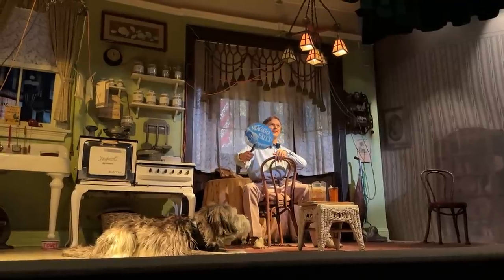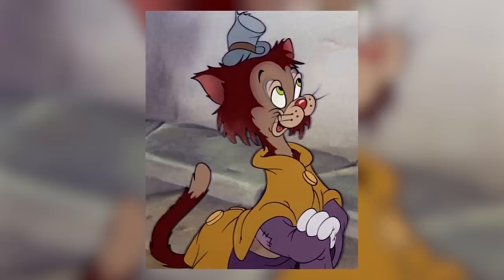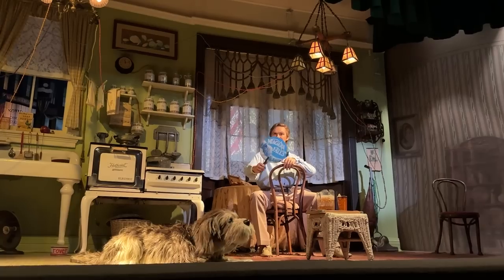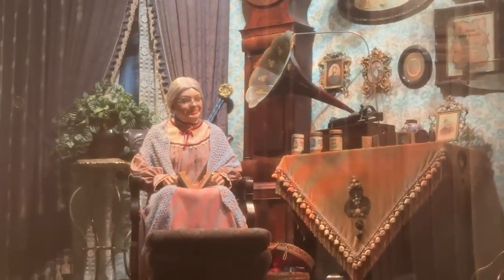The other character he recorded was Gideon the cat in Pinocchio. However, they decided to make Gideon a silent, kind of drunk character, so all you'll hear from Mel Blanc there is a hiccup. If you take a look at the grandmother, you may recognize her from Haunted Mansion. I mentioned that in the last version of this story.